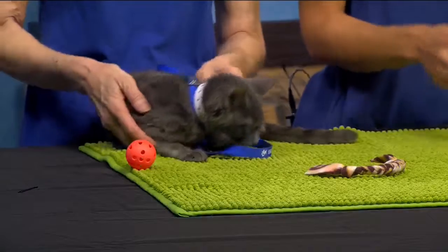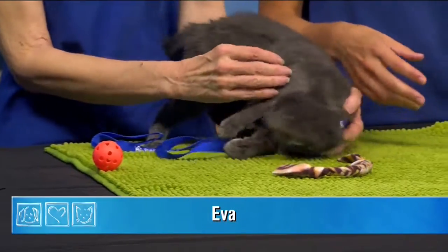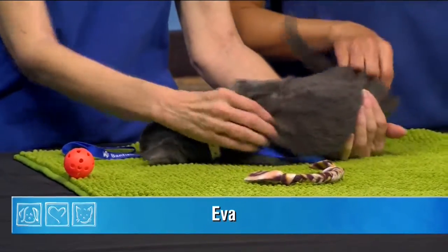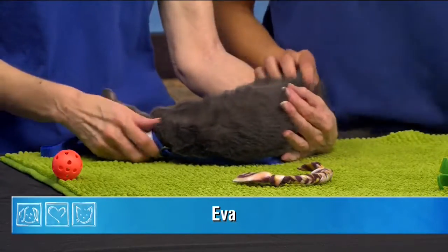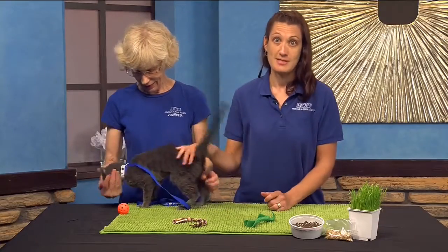The cats love to chew on it. Some of the cats eat it. Some of the cats just simply like to bat it and play with it. Now, I have a green thumb, but if you don't have a green thumb, you can also buy already grown cat grass at AJ's Fine Foods.